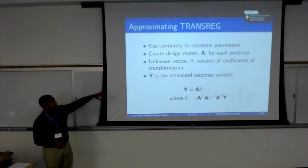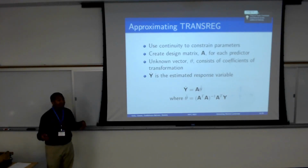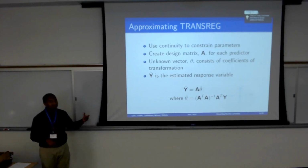All right, then we have this y hat. Y hat is the estimated response variable. It turns out, and this was believed to be the case, we still don't have real concrete proof of this claim, but we believe that this transreg procedure actually allows this y hat to be a predetermined output of logistic regression on the variable.